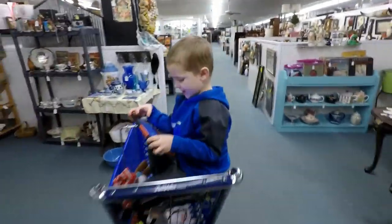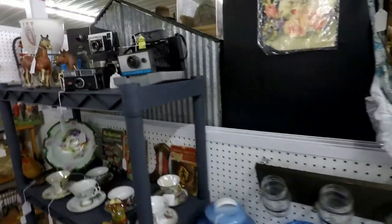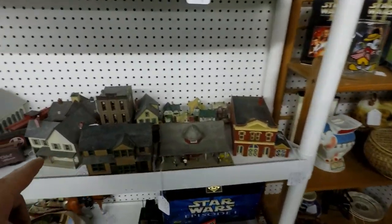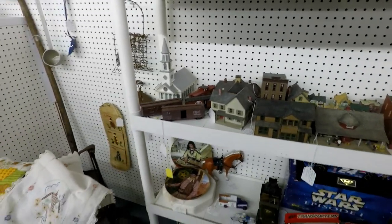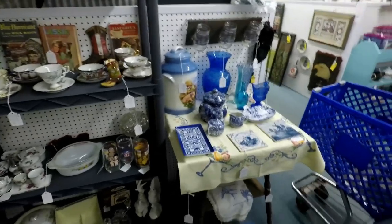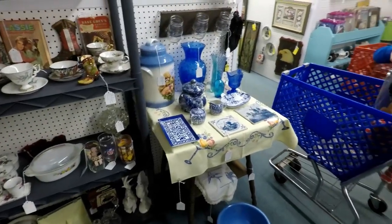Oh, what's this over here? More cameras. Nothing super great. I threw a bunch of this stuff away. I probably should have kept it, but it was pretty gnarly, pretty smashed. I don't know.